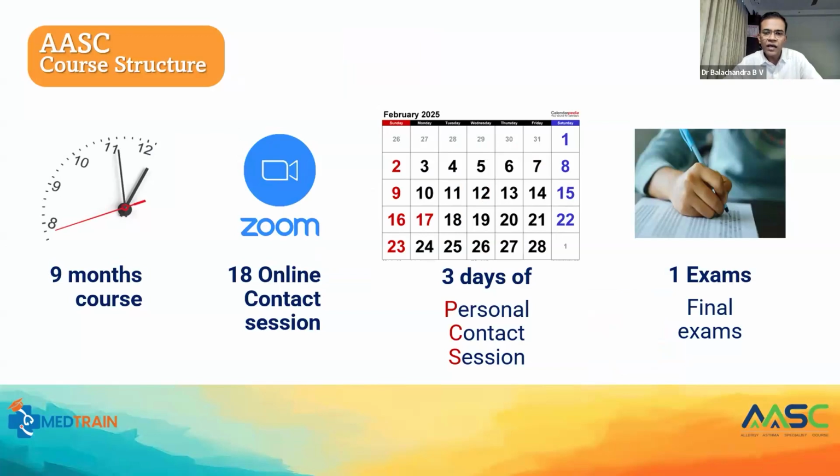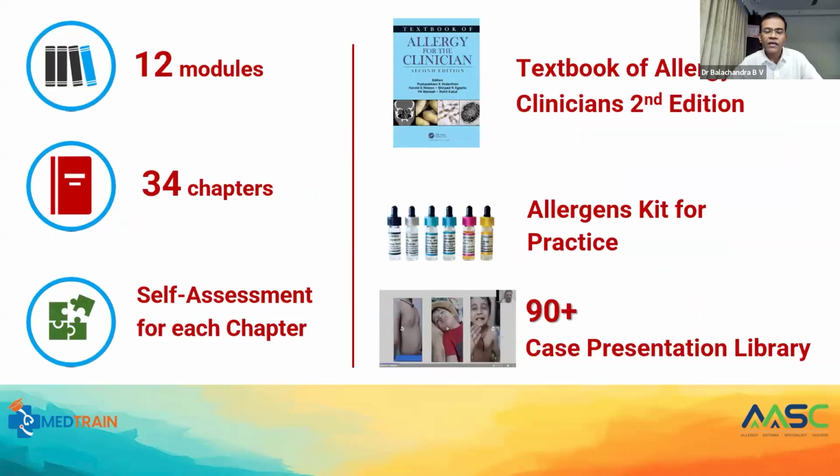It's a 9 month course, and along with that, there will be 18 online contact sessions. Those will be Zoom sessions, usually in the evening, somewhere around 8 o'clock to 10 o'clock, once in every 15 days. There will also be 3 days of in-person contact sessions, most likely in February. It's very important to attend this personal contact session, where we will focus on the core hands-on skills. Without it, the eligibility to write the exam will also not be there. And finally, there will be exit exams.